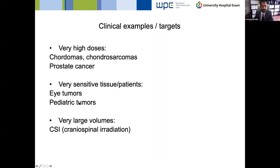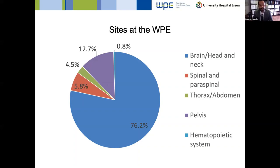And this is particularly relevant for us at the West German Proton Therapy Center, where 80% of our patients are children. Or when very large volumes need to be irradiated, for instance, in the case of craniospinal irradiation. This is to show you the percentage of sites irradiated at the West German Proton Therapy Center. Most of them are head and neck, coinciding with children, and a few more spinal irradiations. This adds up to nearly 80% of our irradiations.